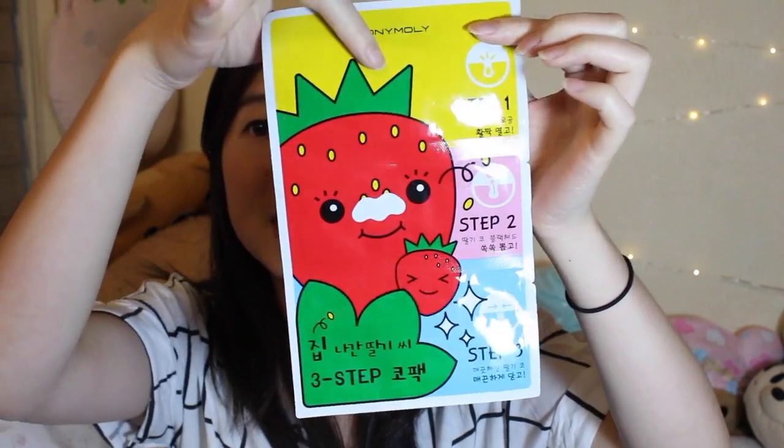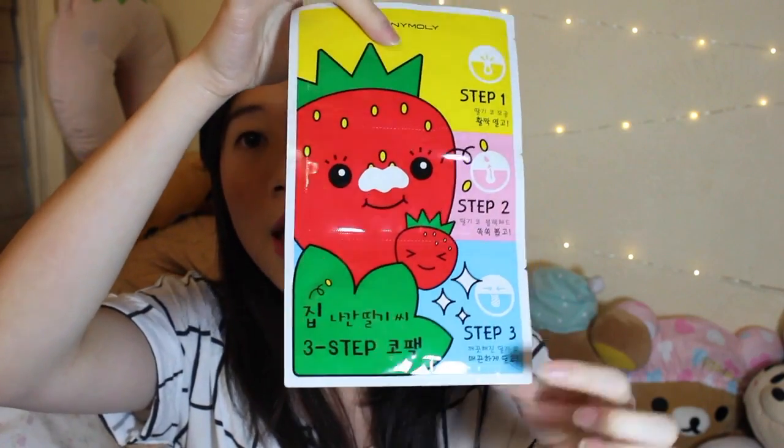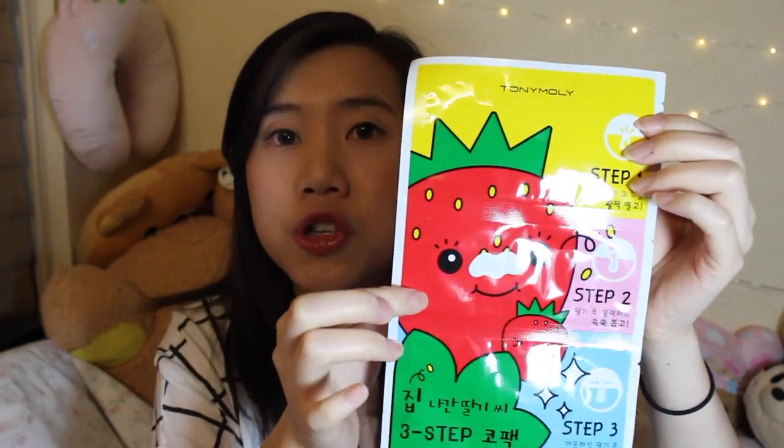And so step 1 is up here, step 2 is in the middle here, and then step 3 is down here. Now step 1 and step 3 are masks for your nose, and then step 2 is the actual pore strip. That's not something I see commonly in a lot of nose or pore strips or nose packs or whatever, so I found this really interesting when I saw it in the store, so I decided to give it a shot, and I actually ended up really loving it.